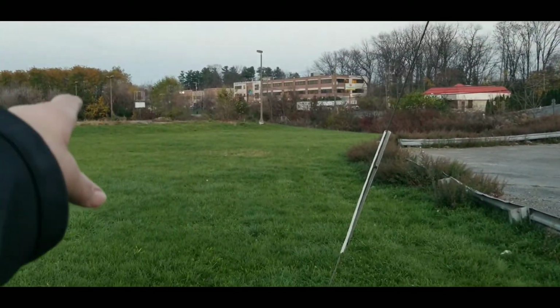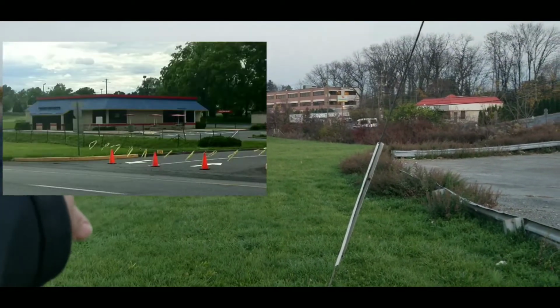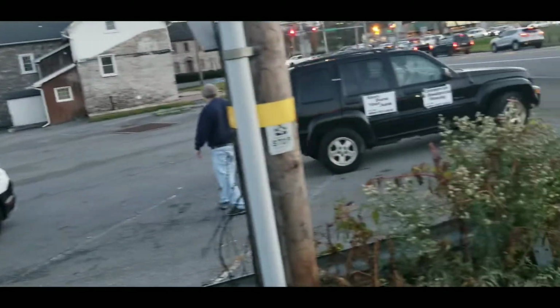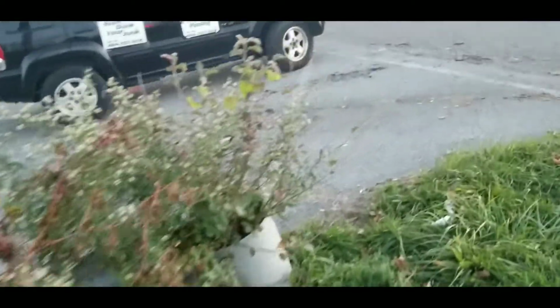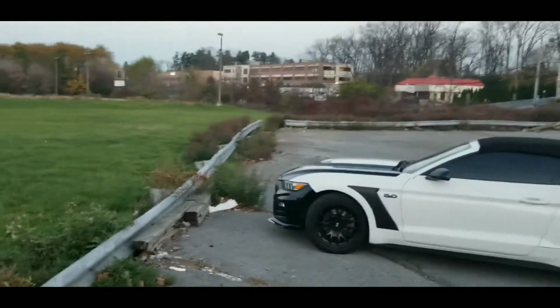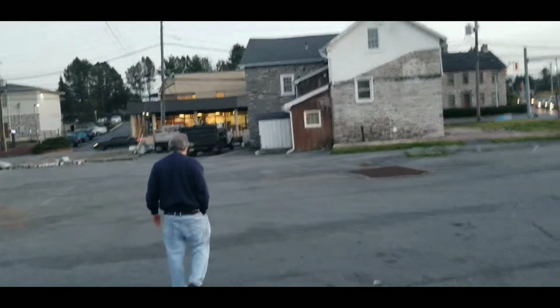And I'm going to take you over there. There's a sign. There used to be a Burger King. That's been torn down also. A lot of things going on in this area over here. And I just think that it's important that the history of this area stays with us.